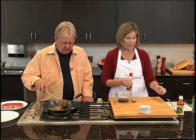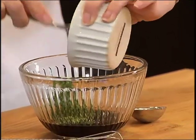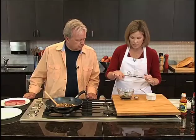And then a nice addition is some sesame oil. And again, that gives us a nice flavor, a bit of a peanut taste to it, as well as the Asian flavor. And the last ingredient is some chopped fresh cilantro. It's about a quarter of a cup of chopped fresh cilantro in here. So you just put that all together, and I might just get you to whisk that up for me.